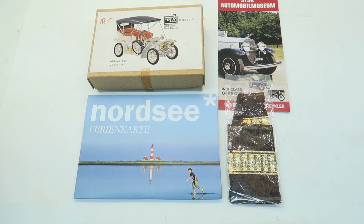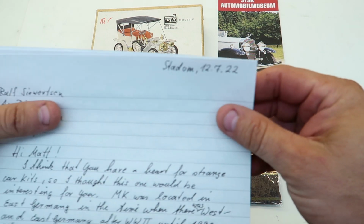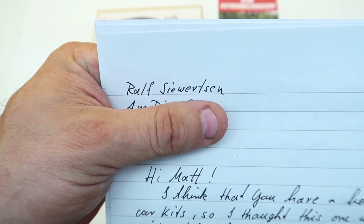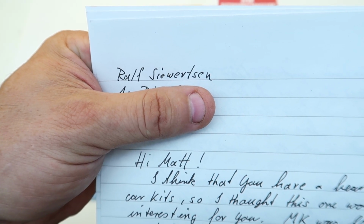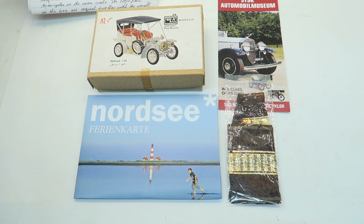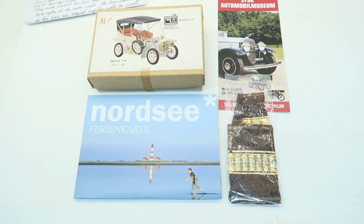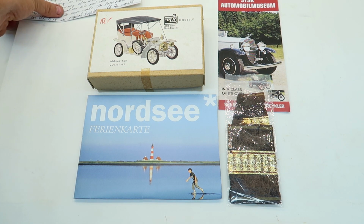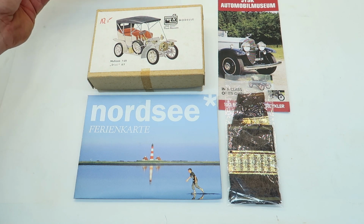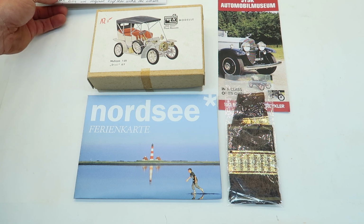But the person who sent it, Ralph, I can't pronounce your last name to save my life. Silverstone, I don't know. Sorry, Ralph. Ralph has sent me some things in the past, some pictures. This is Ralph here. Look at the stash behind him. Ralph lives in Germany, in how I would pronounce it, Stadium, Germany. Very, very northern part of Germany.